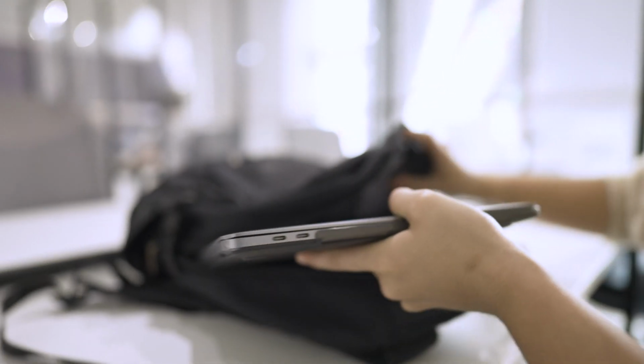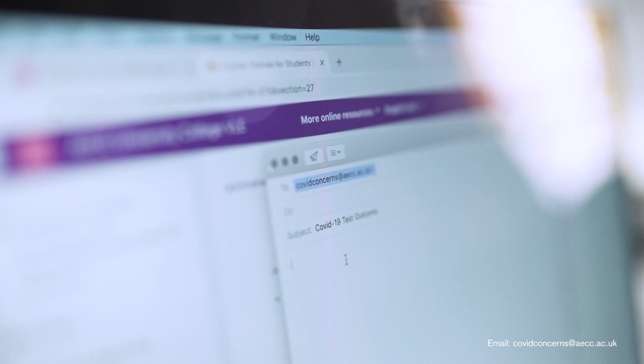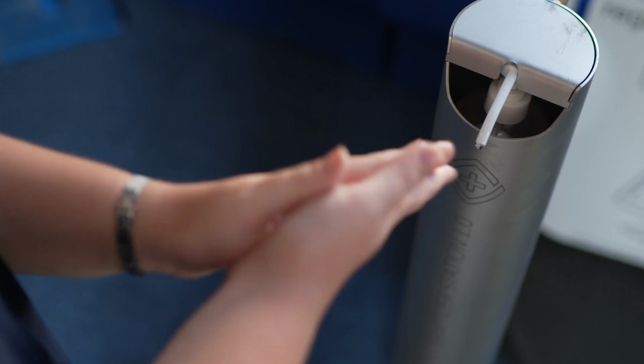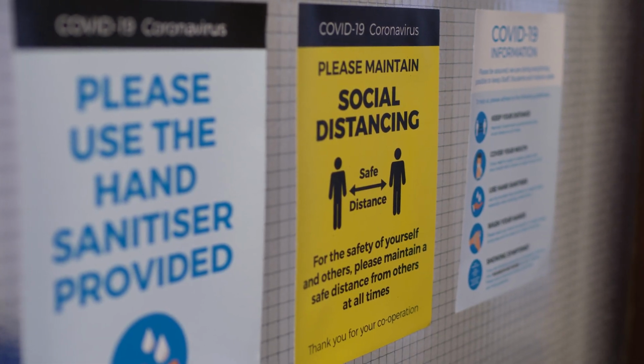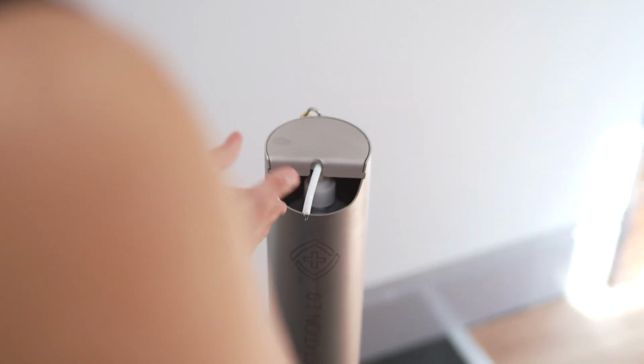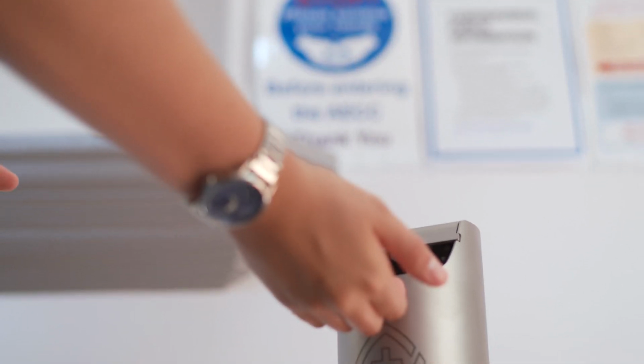If you are off and isolating due to coronavirus, like we did last academic year, please let us know by emailing covidconcerns@aecc.ac.uk. Hand sanitising and cleaning. Hand sanitising stations will remain in place at key locations within buildings and facilities, and there are enhanced cleaning schedules in place. In some areas, students may be asked to clean down their own spaces and cleaning materials will be provided.